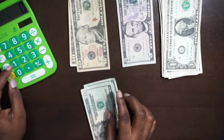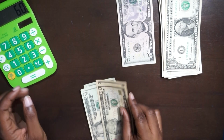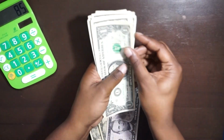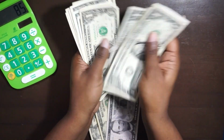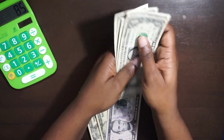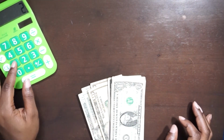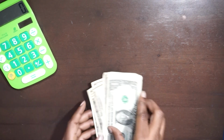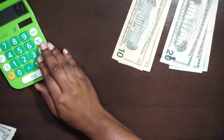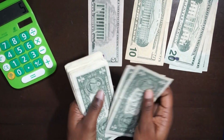I'm gonna need a calculator for this. Alrighty, so we have 20, 40, and 60. We have two tens, so that's 20. We have a 5 here. And we have in ones: 1, 2, 3, 4, 5, 6, 7, 8, 9, 10, 11, 12, 13, 14, 15, 16, 17, 18, 19, 20, 21. Oop, no. I'm gonna have to do it over. So we have 20, 40, 60. 1, 2, 3.